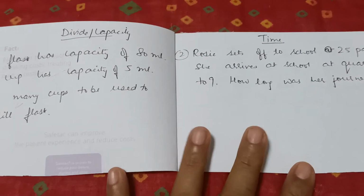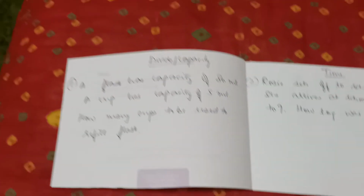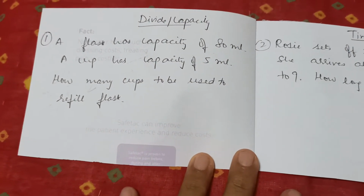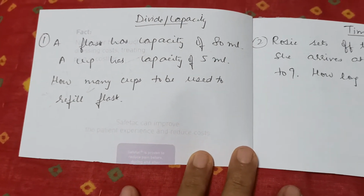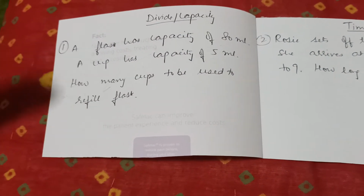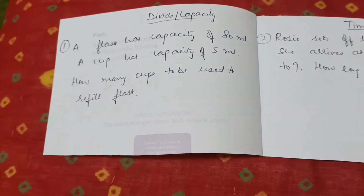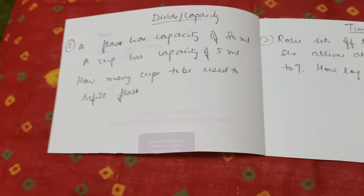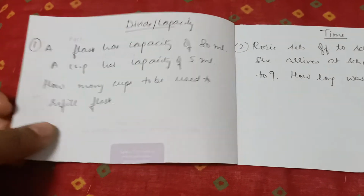All are mostly statement-based questions when it comes to divide, multiply. So here is a division based on capacity. A flask has a capacity of 80 ml. A cup has a capacity of 5 ml. So how many cups to be used to fill the flask? Simple. Skip counting by 5. Can she find 80? Or she can divide? I don't think she can do that, but she has to do multiple skip counting by 5 to find the answer.